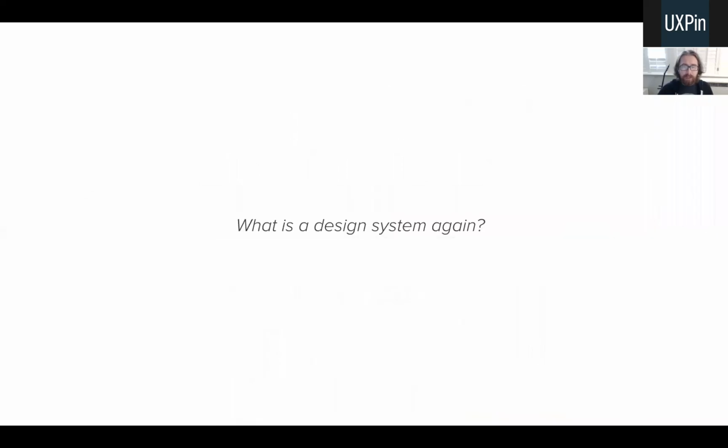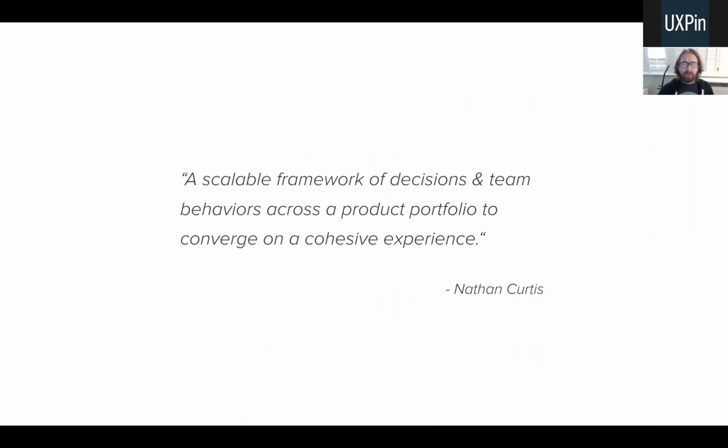Okay, so what is a design system? That might be still a little bit confusing, right? So Nathan Curtis, who's definitely one of the best specialists on the subject of design systems, one of the prophets of design systems, truly, because he's been talking about systems for years now, said that a design system is really a scalable framework of decisions and team behaviors across a product portfolio to converge on a cohesive experience. Sounds a little bit complicated, but I think it really expresses the essence of a design system as a connection between the reality of our user experience and the team.